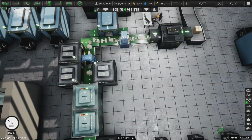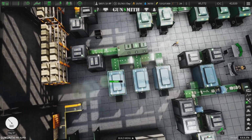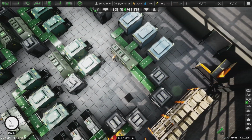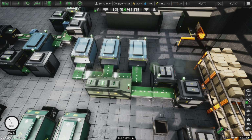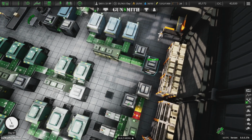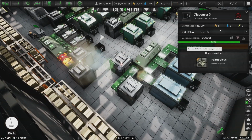I want to do something with this too, but we're going to get to that in a second. Actually, we're going to get to it kind of right now. I want to do something about this too, because again, it's extra belts. It's just not efficient. I don't like it. First thing I'm going to do for it though is we're going to take you and move you there. Okay, and then turn you back on.